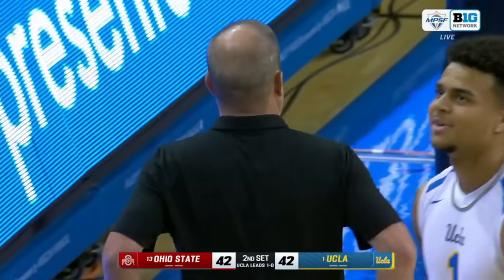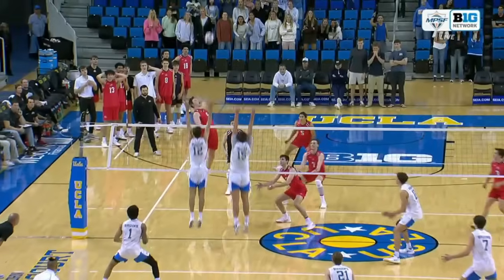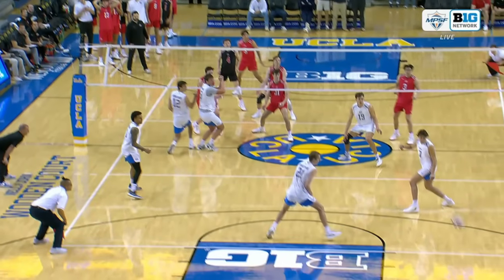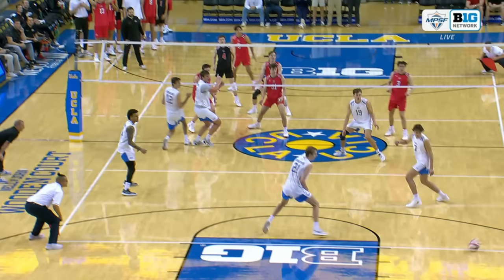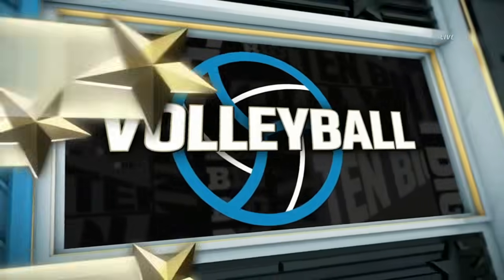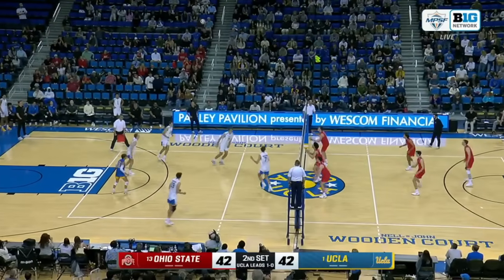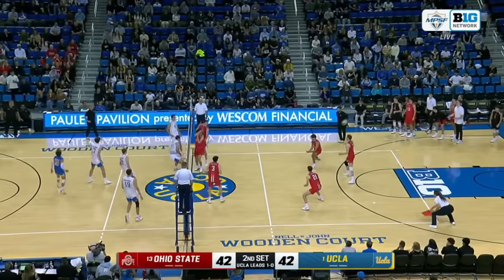Cameron, I agree with you. I thought that was a fantastic swing by Wetzel right into area one, deep cross court. Yeah. No challenge. I thought that ball was in real time, and it looks like it flipped the line. Both teams are playing so tough.